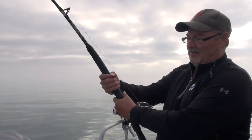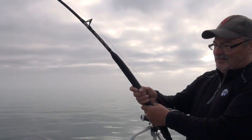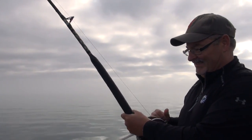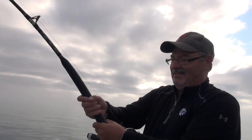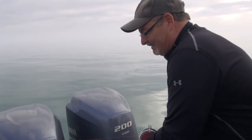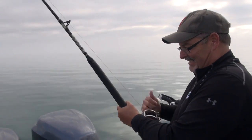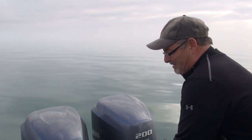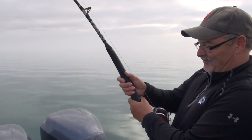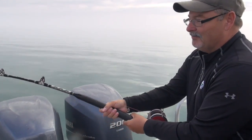This one's been giving us a little bit of a tug. A little run here for a second, so we'll see what we got. Fishing a little bit bigger baits now, trying to move in on a bigger fish if we can. Not that we've done too bad this morning. We've had a lot of fish in that 35 to 50 pound range. This area is known for big fish, so we're trying to catch one of those ones you hear about called the barn door.